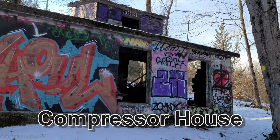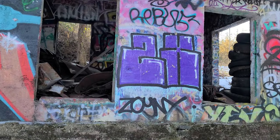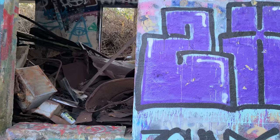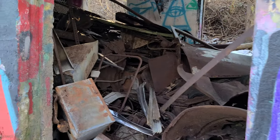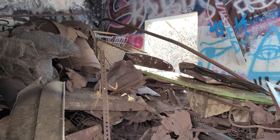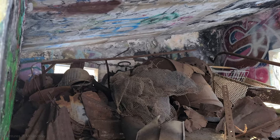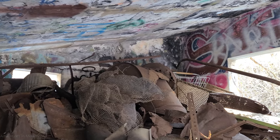Now, in photos I've seen online from just a few years ago, this place used to be almost completely empty and you could walk inside it. Today it's completely full, as you can see, with junk. I'm assuming this was all collected around the quarry. There's probably some treasures buried in there, but I wouldn't recommend digging for it without some heavy gloves, or you're gonna need a tetanus shot.